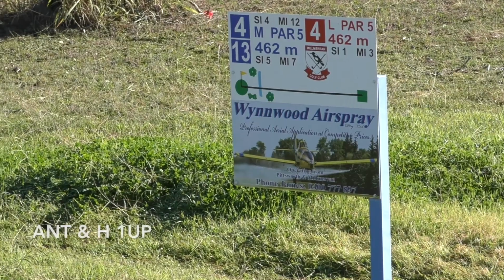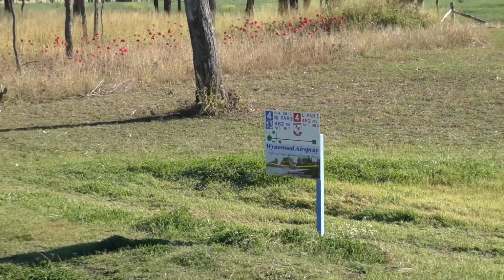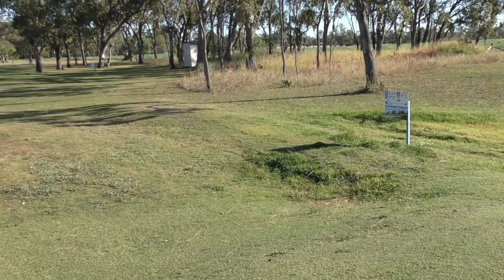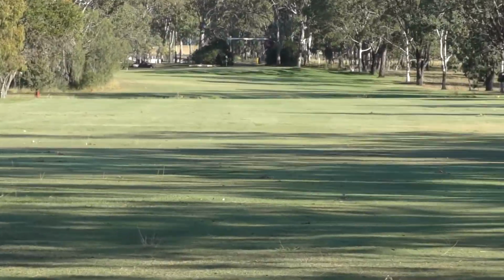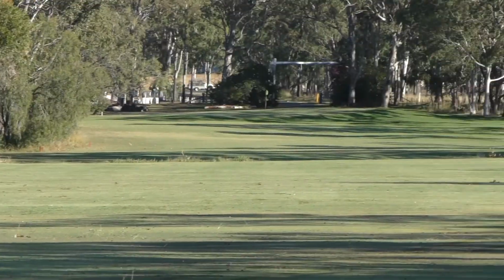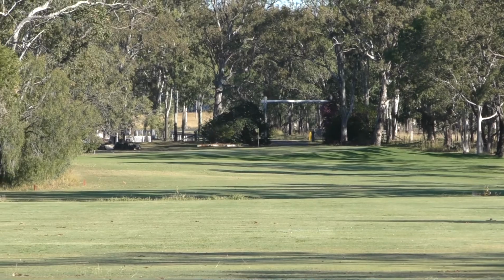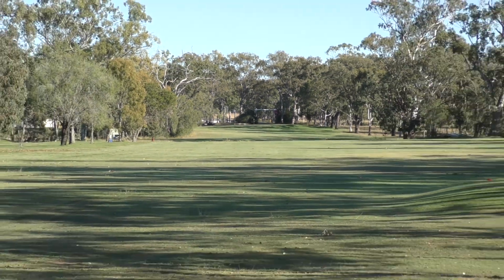Okay, par 5, 462 metres. Start of part 2, we're one up over Robin Jace. Nice little hole. Got water cut in just near that pump there. So lay up to the water and then green right up near the clubhouse. A little bit of breeze coming into us.